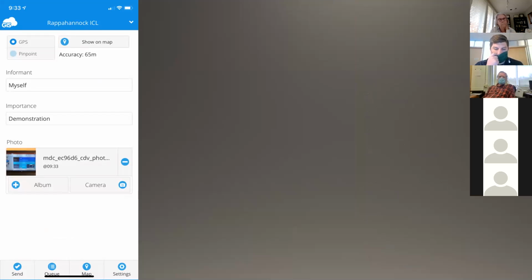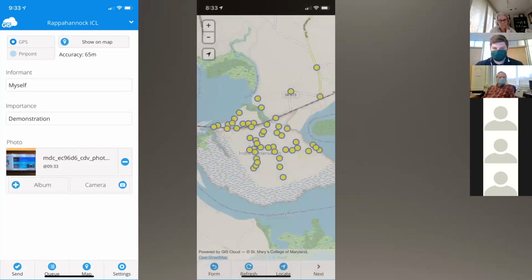This is what the form I created looks like when you're looking at it on your phone app. It just displays the 3 custom fields I created while others are recorded in the background. You can view all plotted points on the app's built-in map. We repurposed the Rappahannock form that we used and applied it to later work with the Pamunkey tribe as well. And shown here are a bunch of points from the Pamunkey reservation that we recorded.